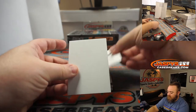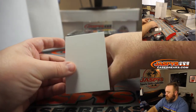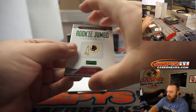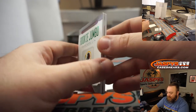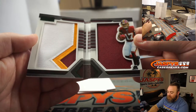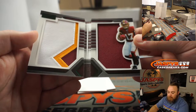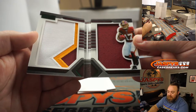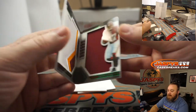We got a redemption. Let's flip that over right there. Take a look at our booklet. Rookie Jumbo Materials, Terry McLaurin. Scary Terry, 19 out of 25. That's a little bit better. Three-color patch on the left, solid maroon on the right. Washington, and the NFC East again. Where are you at on there? Brandon Sturm.